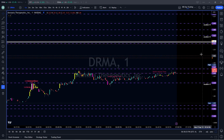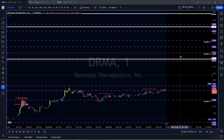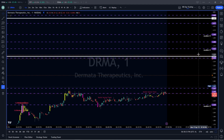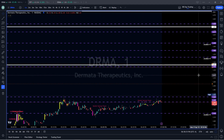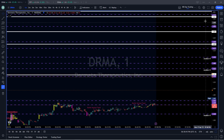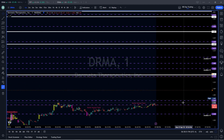Now, if we start to move above that, I do have a cluster of resistance above. A few of these are smaller time frame levels, so they may not hold as much weight as resistance, but I probably won't trade aggressive around these levels. So if I'm in the trade, I'll scale out into those levels. If I'm not in the trade, I won't add into these type of levels, as again, these are smaller time frame levels. I have a cluster of resistance above, so I don't expect too much movement in the morning on this one, other than this gap here that is pretty attractive.